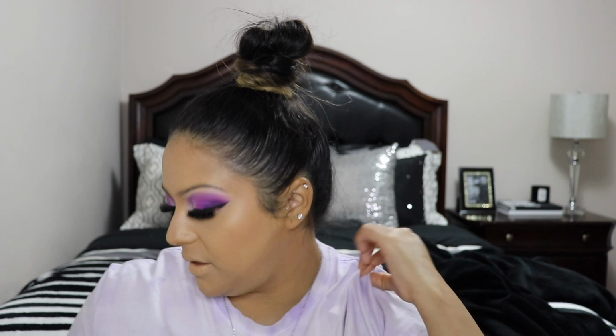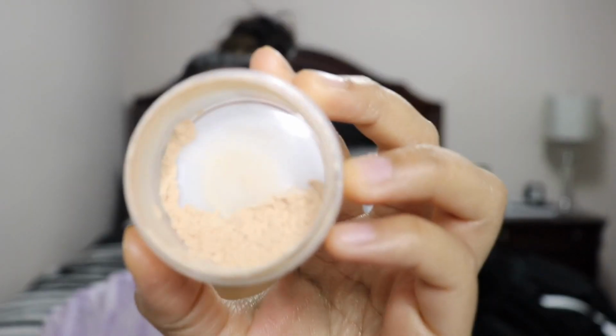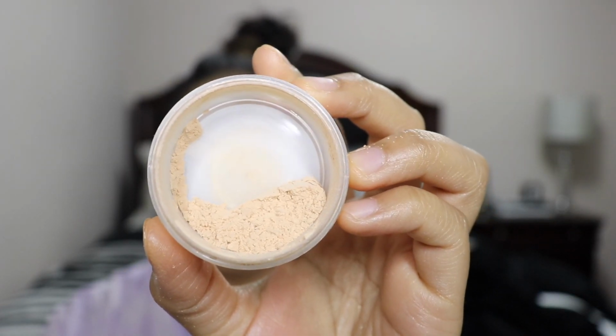So then to set everything in place for my under eye concealer, I'm taking in the shade Banana Bread, and I'm just going to set my under eye concealer with that and bake a little bit with this, and then smoke out my lower lash line. So I'm just taking the Jaclyn Hill Mood Light Powder in the shade Carrots and my Huda Beauty Easy Bake Loose Powder in the shade Banana Bread, and I'm just going to go ahead and set everything in place.